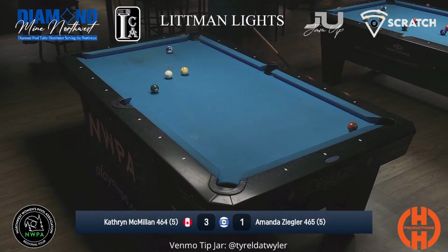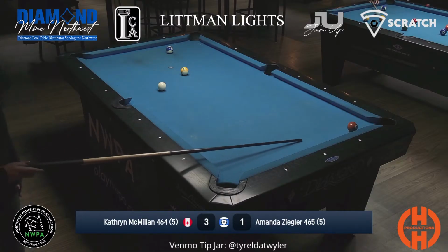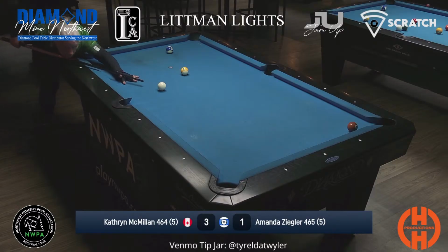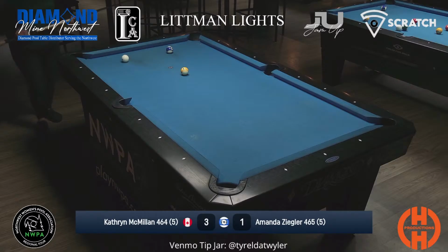All right, Kathryn, an opportunity. If she can solve these four balls to get on the hill 4-1. And she got the 9. I think she's got... Can't tell if she's straight or if she has the angle to stay on the upper side of the table for the 10.